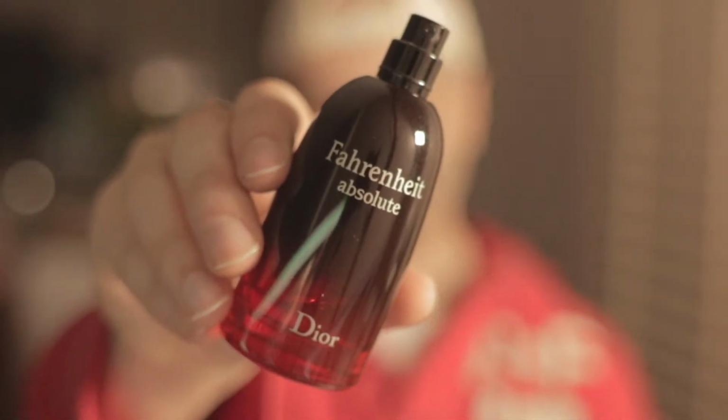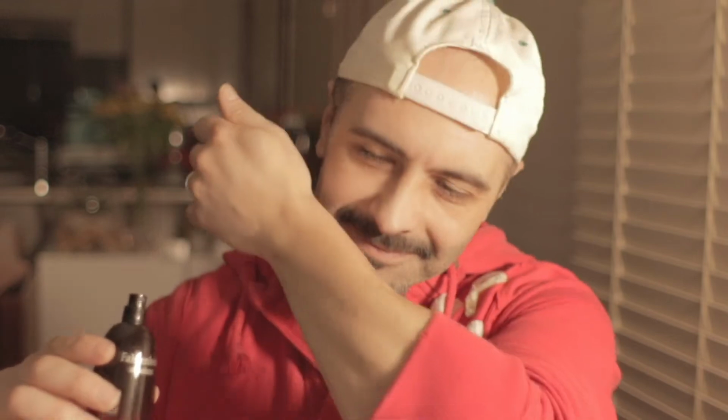It's Fahrenheit Absolute. As you can see, there's really not that much of it left in here. I don't even want to spray it because I'll only spray this on my skin. As a matter of fact, I will spray it on myself tonight. This will be my scent. Oh, this is that sweet spot between regular Fahrenheit and Fahrenheit Parfum. I love this stuff, absolutely, and I can see myself finishing this and then going, fuck, finished it. What's the next bottle? It's 400 bucks now or something like that. It's stupid, but I love this. Great. I get lost in this scent.